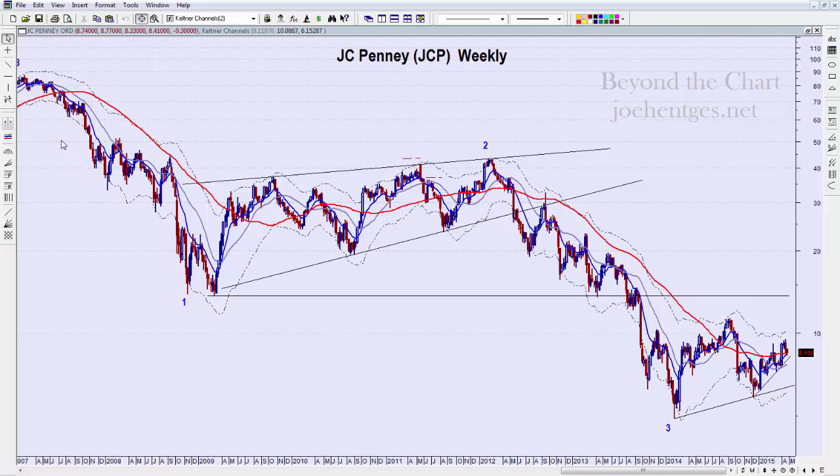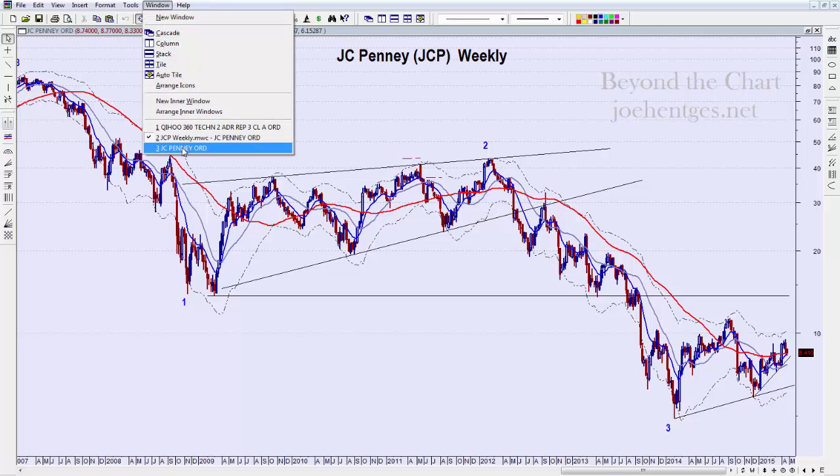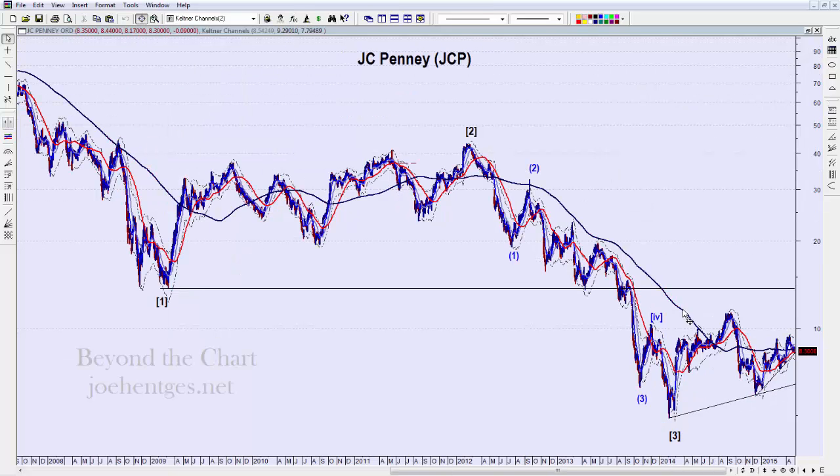So this is kind of the picture I've got, and based on this wave count, I would almost be expecting one more thrust down, which means we could go to new lows. It's hard to tell. You pull back, could rally and pull back more, but it just doesn't look like it's doing that kind of price action. Let's go to the daily chart.